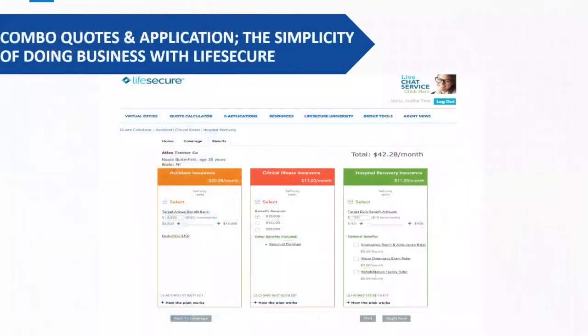Pretty simple and easy. Combo quotes, hey, if you want to write all 3 products, absolutely you can. You can write the accident, CI, and hospital recovery on the 65 plus. What's really nice about our quoting software in your agent portal when you're appointed is it will show you how much each product is and the total of all 3. That live chat service right up there, if you're getting stuck, you forgot to save an application, or you saved an application and don't know how to pull it back up, use that live chat service. It's pretty outstanding. They answer very promptly and can definitely help you out with any questions you have.